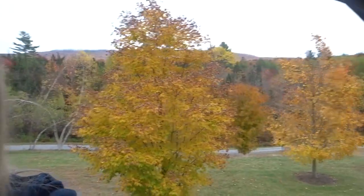We're actually going to a festival type thing in my old town. I used to have a house in Vermont, so we're going to go see the old house. And it's so pretty up here, look at the trees, they're just gorgeous. And the house is beautiful.